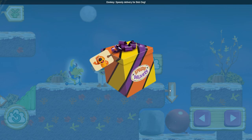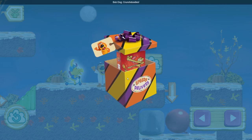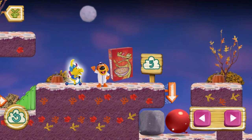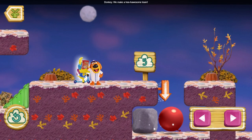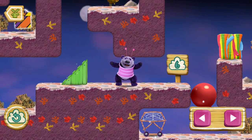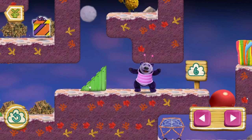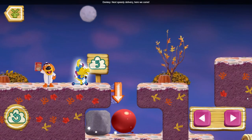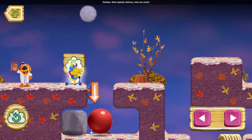Speedy delivery for Bob Dog. Crunch doodles! Now that's a speedy delivery! We make a hee-hossome team! Next speedy delivery, here we come! The balloon will float me up!